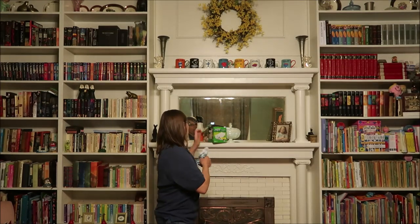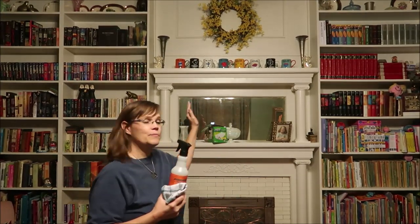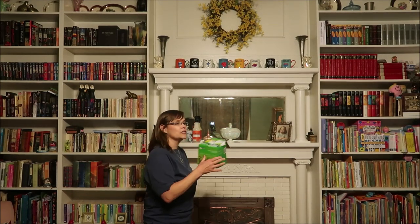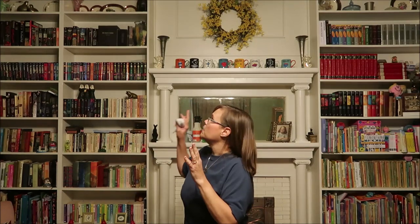So what I'm going to be using, of course, we have the siren going by every time I want to film anything. It's okay. I have the Mrs. Meyer's Clean Day, the pumpkin scent. I'm only going to be using that for the mirror behind me. And then I'm going to be using one of these Swiffer dry wipes on the shelves. I do have some cobwebs up on the top shelf, and I will use the Swiffer dry to wipe off each shelf.